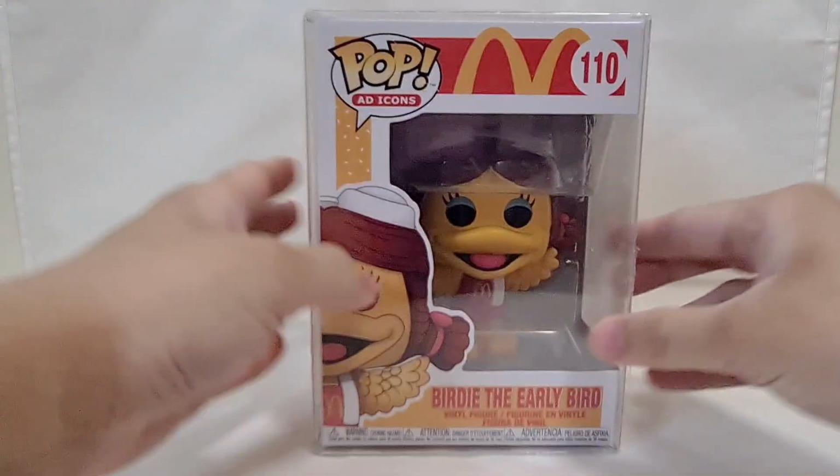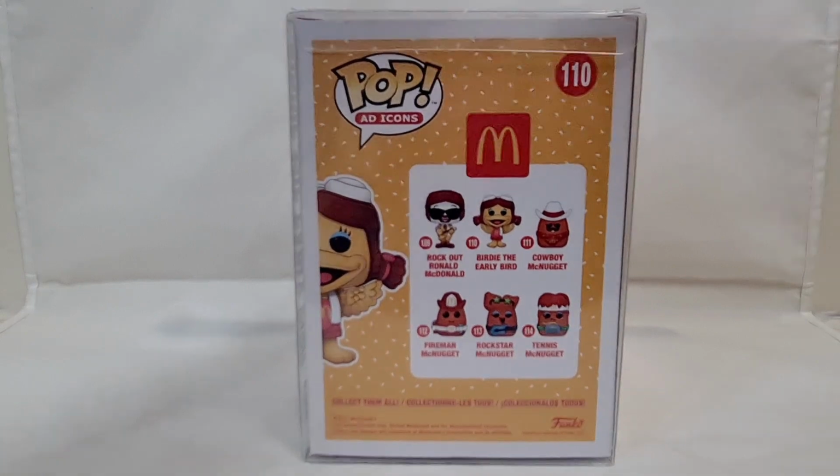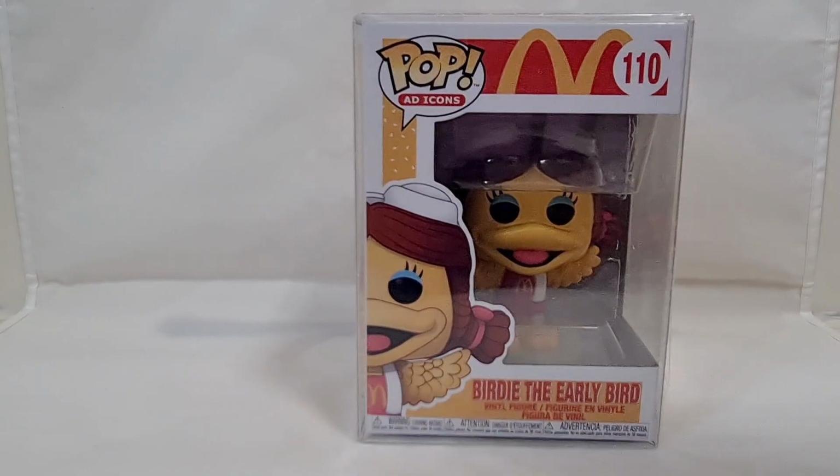for our December Funko Pop haul, we have Birdie the Early Bird. With Birdie the Early Bird, I complete the gang in a way. I have Ronald McDonald, Grimace, and Hamburglar. These are the 4 that were really promoted during my time in McDonald's as a kid. These are the main 4 that I'm actually collecting or have already collected. So to me, I have already completed my McDonald's collection.